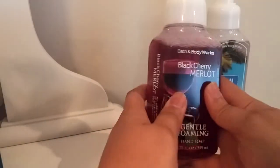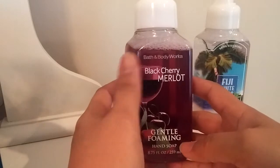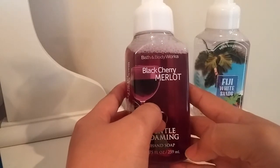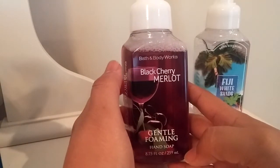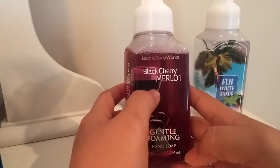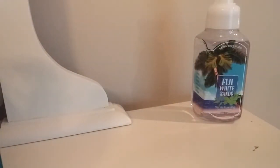The next one, I probably wouldn't have gotten this, but so many people have been talking, especially with the fall candles coming back, about this scent and how they hope the candle smells like the soap did because it smelled so good. So I was like, I'm going to get this and just see if I like it. Personally, I wouldn't have even given this scent a second look if I hadn't seen people talking about the hand soap on the Facebook group. So, Black Cherry Merlot.